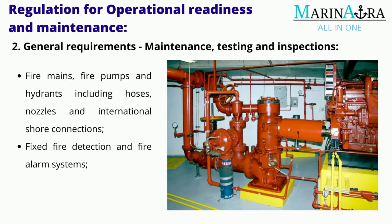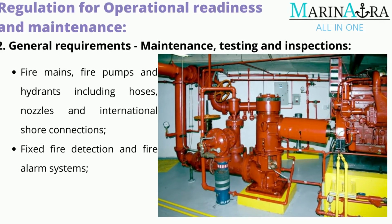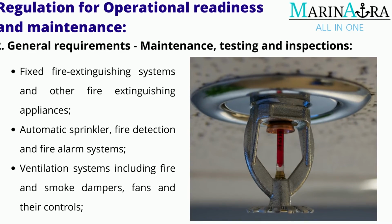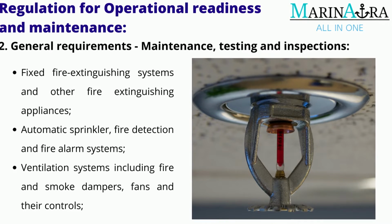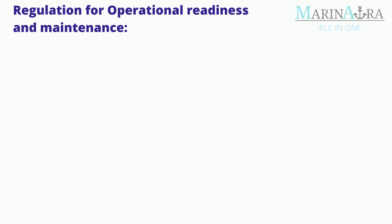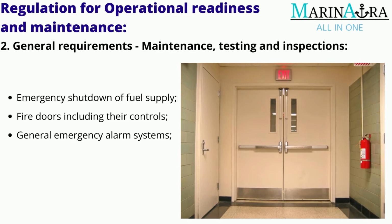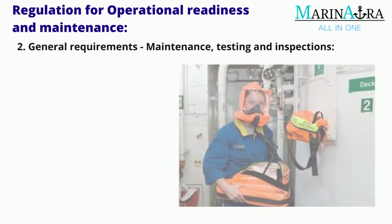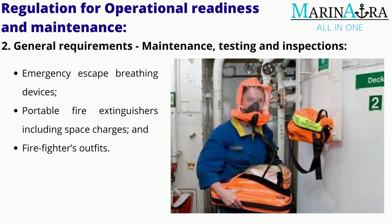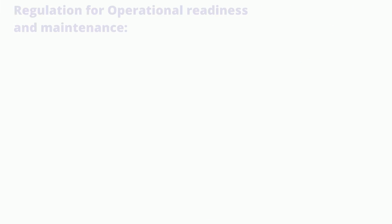Fire mains, fire pumps and hydrants including hoses, nozzles and international shore connections, fixed fire detection and fire alarm systems, fixed fire extinguishing systems and other fire extinguishing appliances, automatic sprinkler, fire detection and fire alarm systems, ventilation systems including fire and smoke dampers, fans and their controls, emergency shutdown of fuel supply, fire doors including their controls, general emergency alarm systems, emergency escape breathing devices, portable fire extinguishers including spare charges, and firefighters' outfits. The maintenance program may be computer-based.